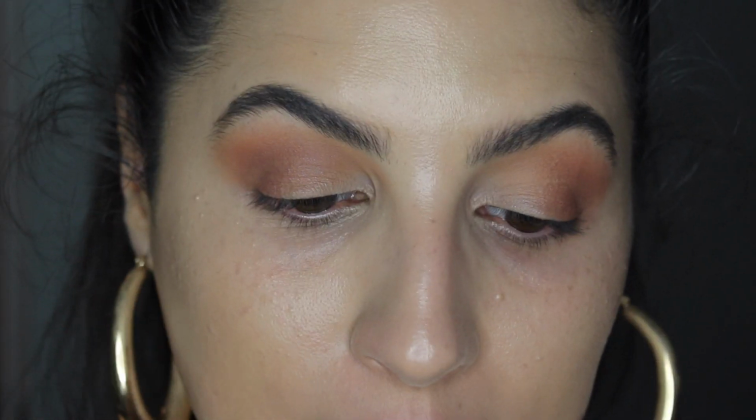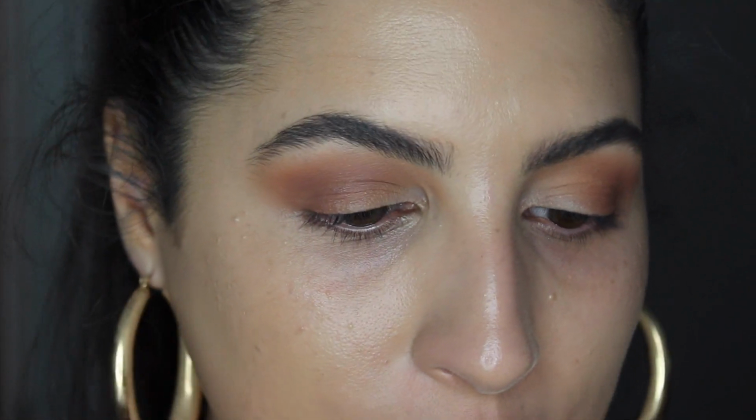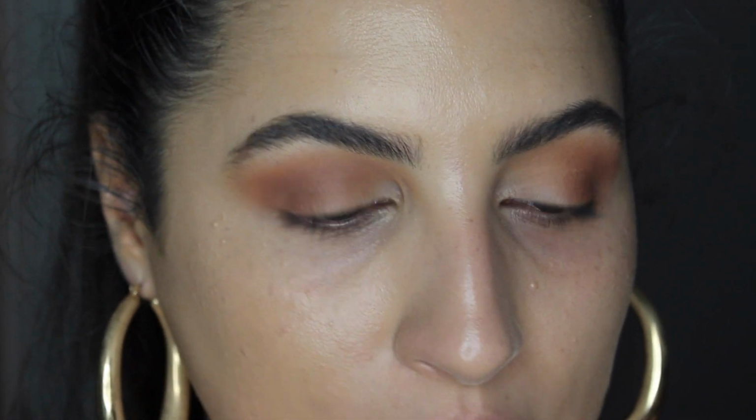This is from Skin Food. Can't read Korean just yet. I'm actually taking Korean language classes, so I can read it, but I don't know what I'm reading. This is their Skin Food Salmon Dark Circle Concealer Cream. I believe I got this on Amazon.